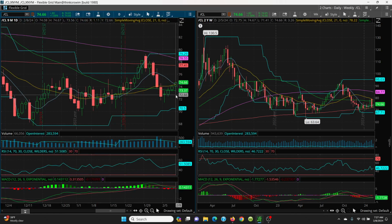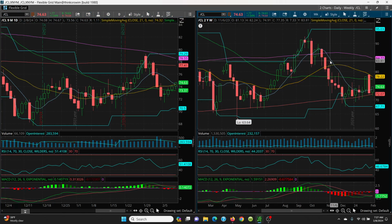So let's just look at the downside. What we want to watch is this 8 SMA, so you're looking at 74.37. Right below it, we have that 21-day at 74.32. And then we have this 50 SMA sitting at 73.37. Now, what we also want to watch is on this weekly. This is a very, very key level, this 73.78, on a closing basis for the week.